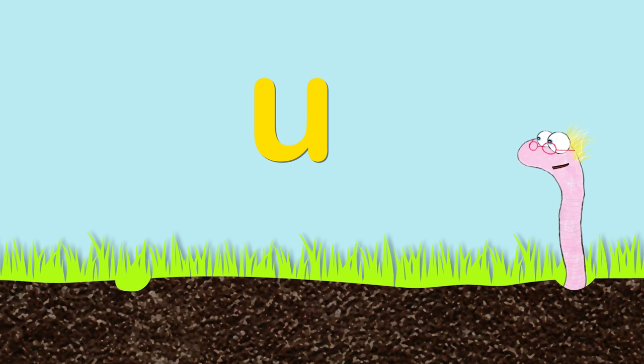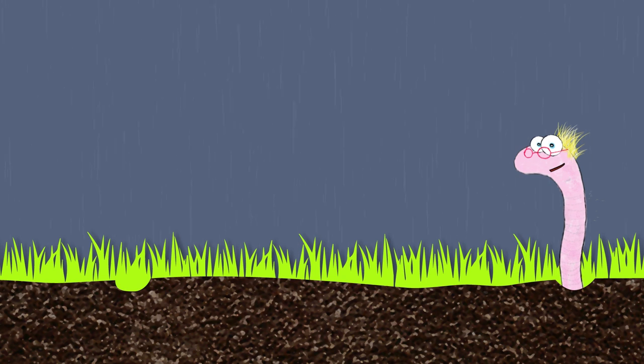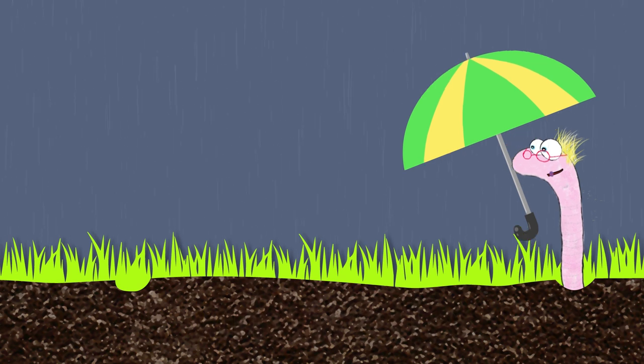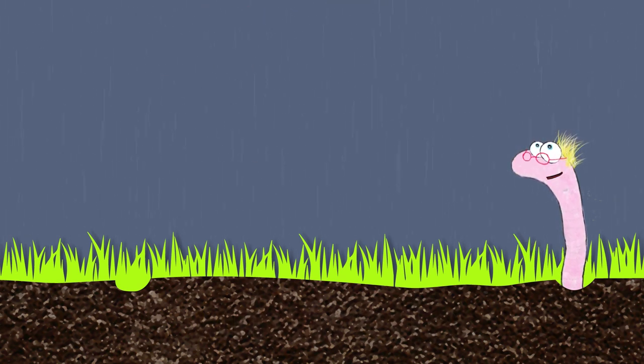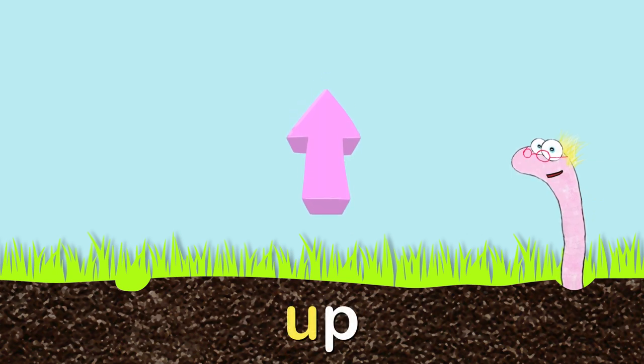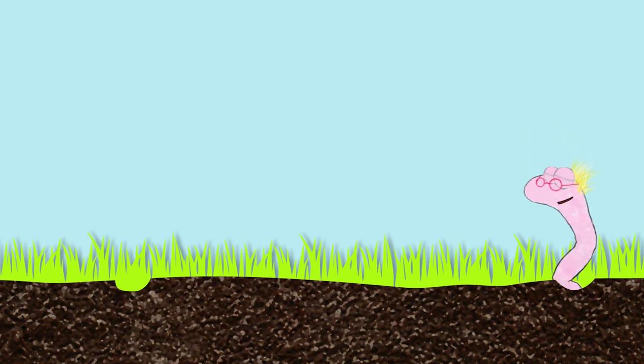Here's an ah. It seems to be raining. Good job I have this umbrella to keep me dry. Ah is for umbrella. Oh no, my umbrella has been blown up, up, up into the sky. Ah is for up, which is the direction my umbrella has gone. Let's have a dig around and see what's next, shall we?